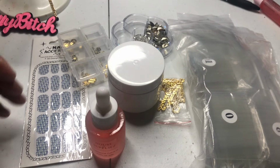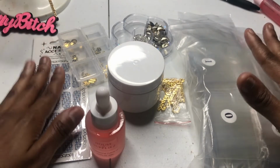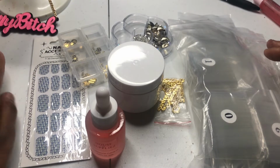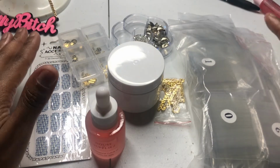So I hope you guys liked what you've seen here. Let me know which one of these things were your favorites, and I hope to see you in another video, hopefully when I'm doing my nails one day. I'm just gathering supplies right now before I get started in doing my whole nail journey thing.